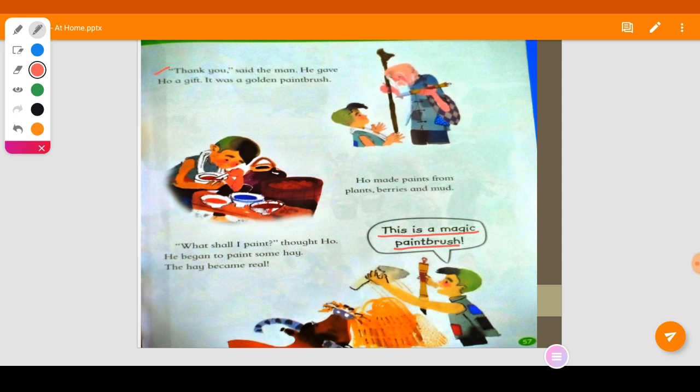So, when Ho gave this old man a food to eat, a bread, what did this old man give in return to Ho? What did he give him? Yes, so the old man gave Ho a gift. So what is the gift that he gave to Ho? Yes, it was a golden paintbrush.